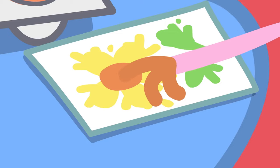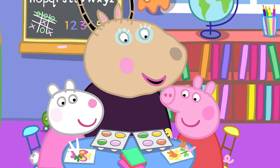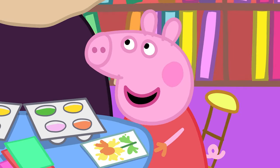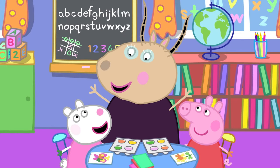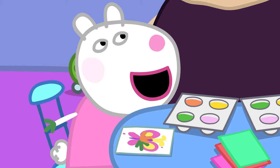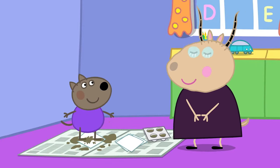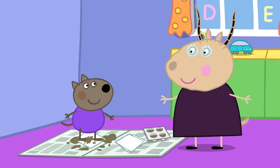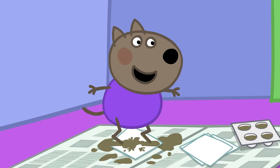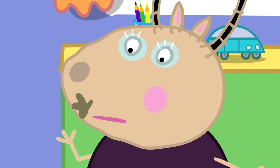Hooray! Peppa and her playgroup are enjoying making their finger paintings. A lovely flower, Peppa. Thank you, Madame Gazelle. What a wonderful butterfly, Susie. Thank you, Madame Gazelle. And Danny, that's a marvellous puddle. Thank you, Madame Gazelle. Danny is jumping in his painting just like a real muddy puddle.